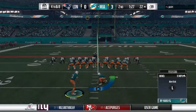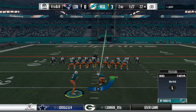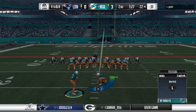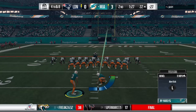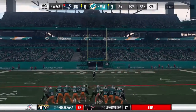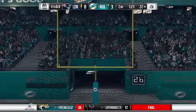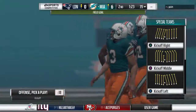Now it's Andrew Franks on for Miami. He connected on his first. This time it's 39 yards away. And Frank's kick is good. And that will double their lead as it's up to 6.